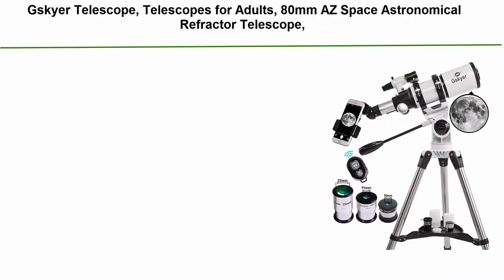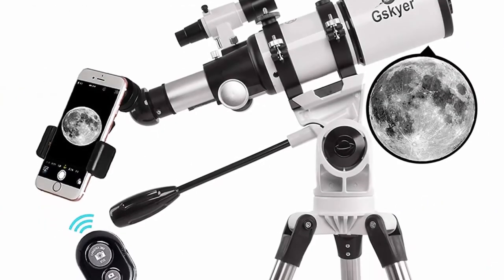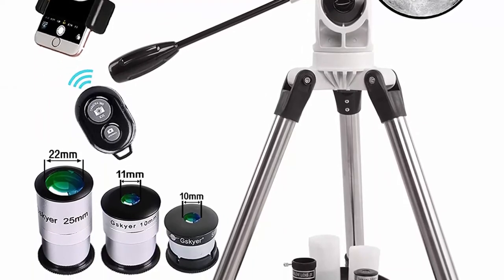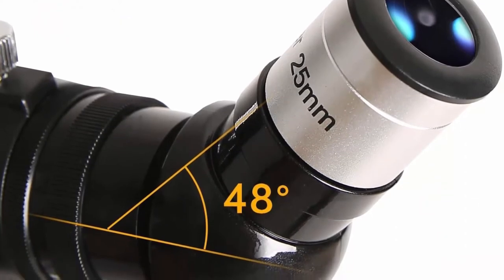Top 8. Gskyer Telescope, Telescopes for Adults, 80mm Aperture Astronomical Refractor Telescope, Telescope for Kids, Telescopes for Adults Astronomy, German Technology Scope. Ultra clear refracting telescope with 400mm focal length and an 80mm aperture to capture more light. Optical glass coated for enhanced image brightness to protect your eyes.